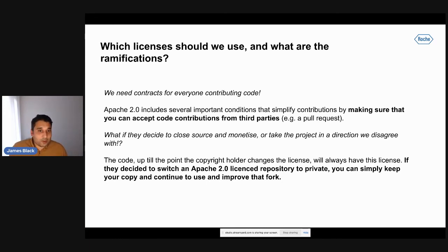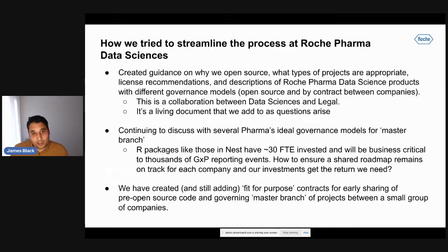And then the other fear is what happens if this closed source project gets un-open-sourced, or they decide to go off in a direction that we disagree with. And again, this is all open source, so that has happened. I think it was Gitbook, which was an example where they decided to take it closed source, but then people can fork it at the point that the license was changed and continue to iterate and build on that original permissively licensed copy. So it's not really something to be scared of.